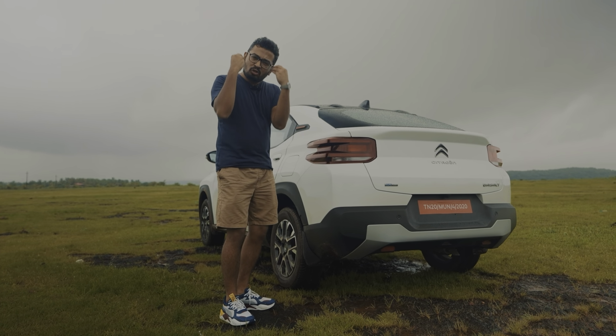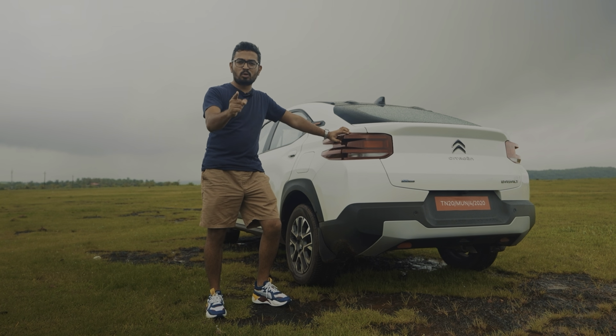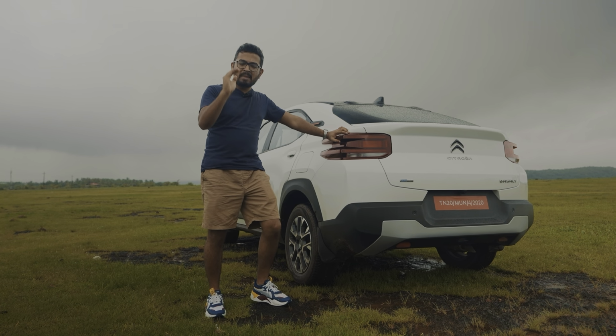Citroen has made quite a lot of improvements in engineering terms, in terms of packaging, and it now becomes much more desirable as a product. Yes, it's a very nascent brand in India, but give it some time and it will prove to everyone that French can make very good cars indeed, and this is a true testament to it.